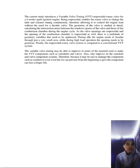As the valve openings are trapezoidal, the opening of the combustion chamber is trapezoidal as well. There is a multitude of geometry variables that need to be optimized. During idle, the engine needs to breathe through just a very small area, while during high load operation the opening needs to be generous. Finally, the trapezoidal rotary valve system is compared to the conventional VVT system.